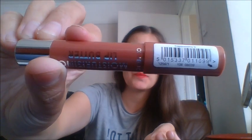So the next one we're going to take a look at is the cappuccino. This again is a moisturizing lip butter, so it should feel slightly different. Here it is. It's a nice kind of tan brown, and again, this one also extends up. So we're going to try this on and be right back.